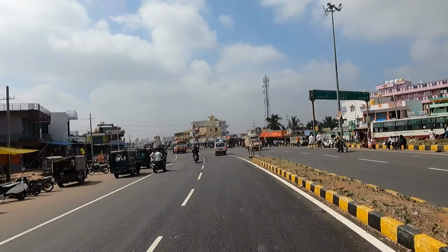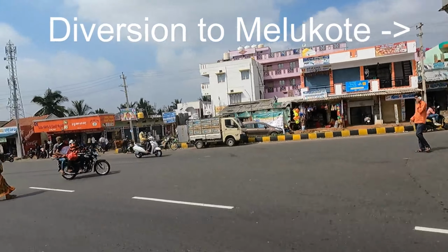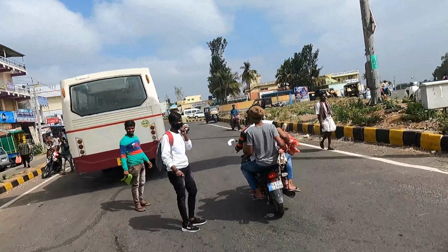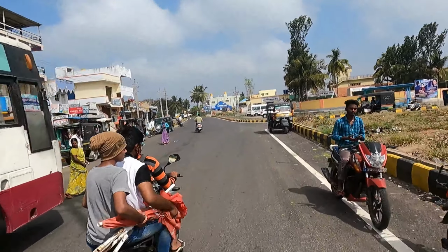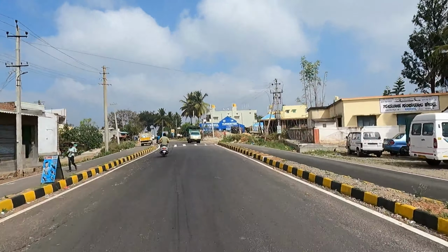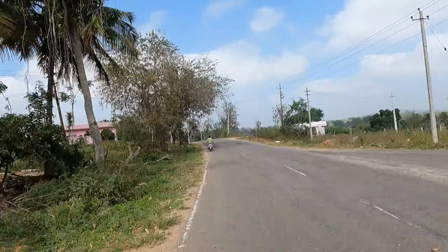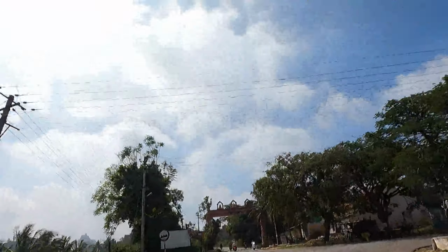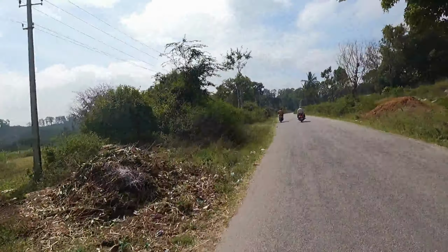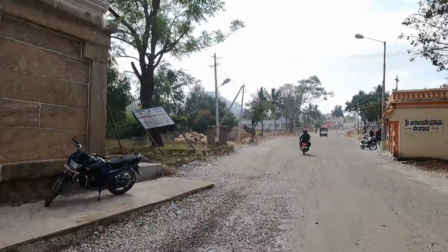This place is Jakkanahalli. We actually have to divert from this highway towards Melukote in this place. We are entering Melukote now. They had dug up the roads.